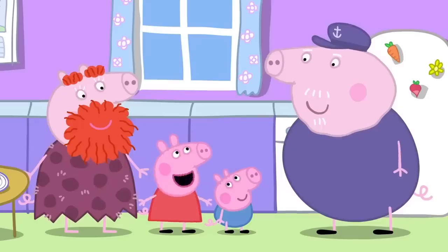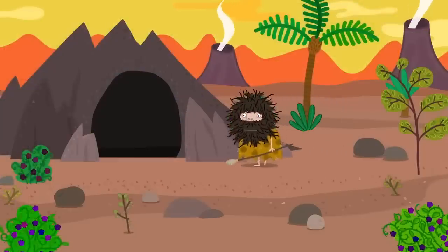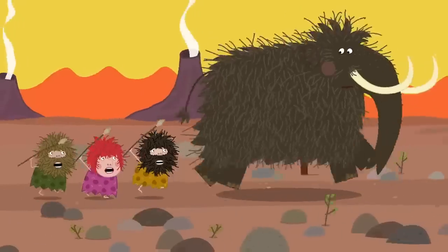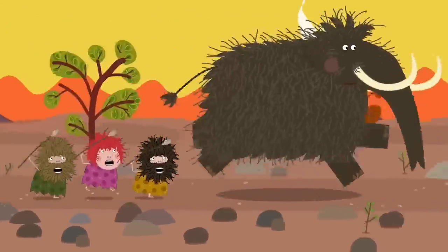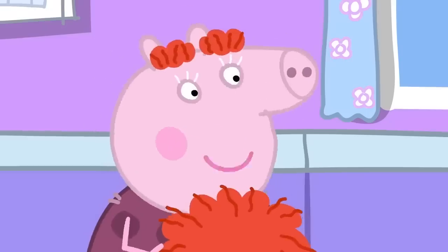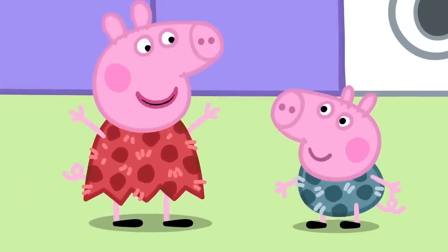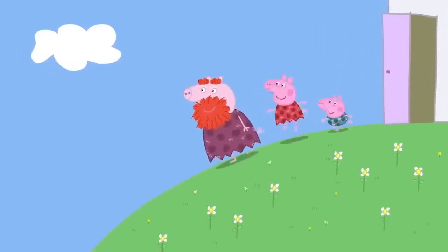What's the Stone Age? Well, it was a long, long time ago, when people lived in caves, ate berries, and chased big hairy elephants called mammoths. Can we be Stone Age too? Of course you can. I've made you both costumes. Look, George, we're in the Stone Age. Come and see what we're doing in the garden.